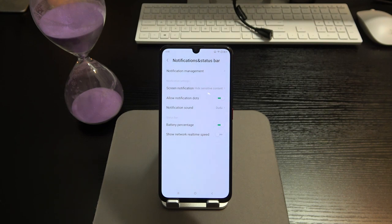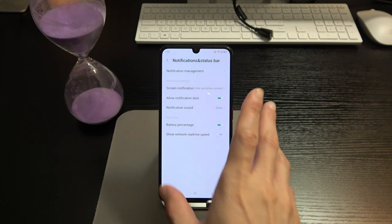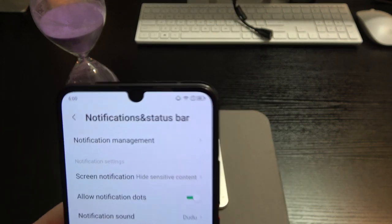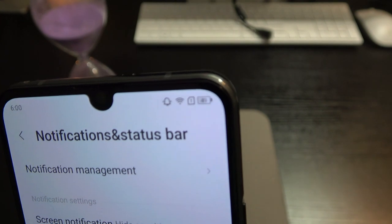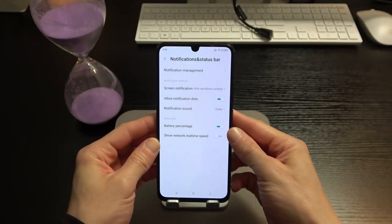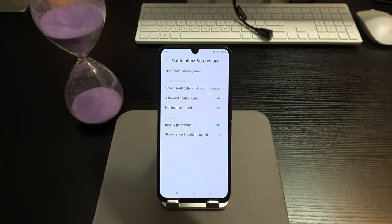Now, I'm a fan of the fact that we have battery percentage, but the only thing that I don't like about this particular implementation is that, as you can see, the battery percentage is inside of the battery box, which means that it is very, very small, very hard to see. And if you have troubled sight like I do, even with my prescription glasses on, that's going to be hard to navigate the exact amount of battery life that you have. And you're going to have to scroll down into your settings and click on battery to actually see what your battery percentage is. You know what I mean?